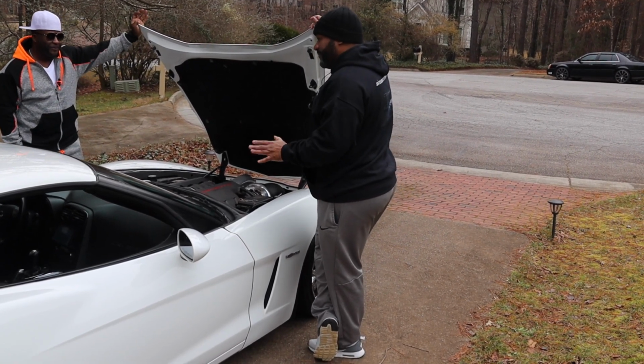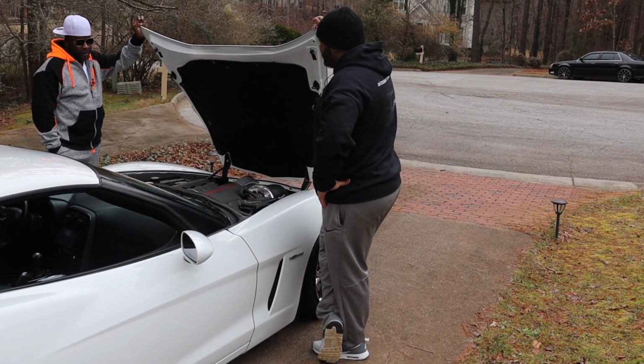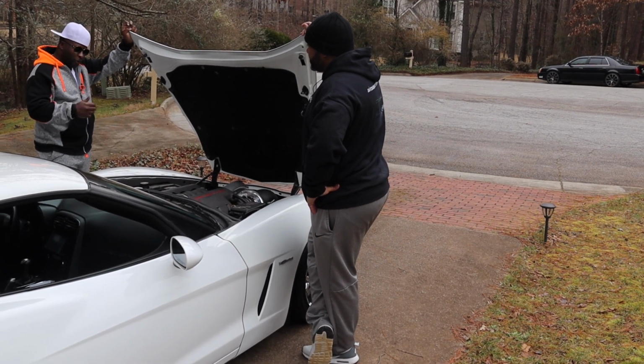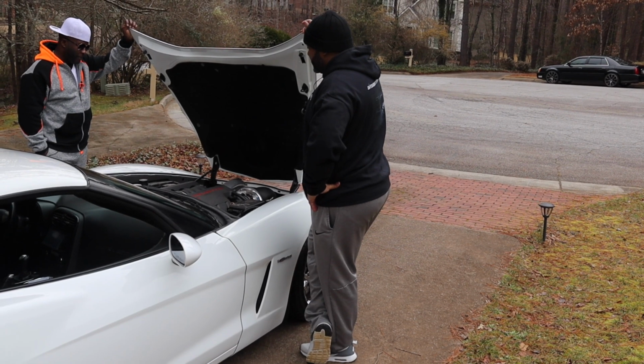The manual is just so fun to drive. You actually feel the car as you drive. That's right. And to me, you got better control. You know the gear you're in, and when you shift, you better be ready for that next gear. Right. So yeah, man.